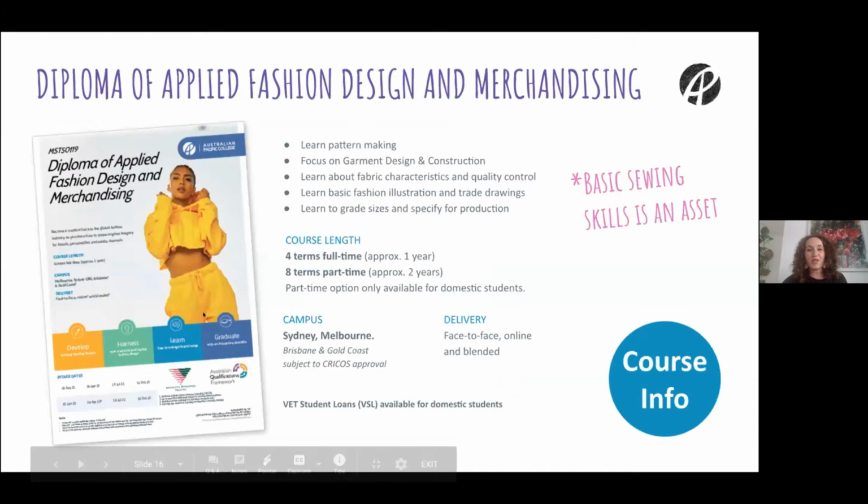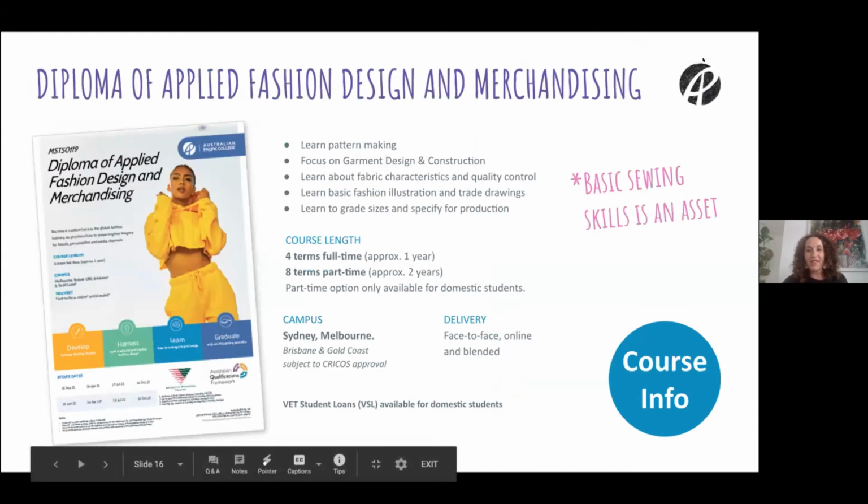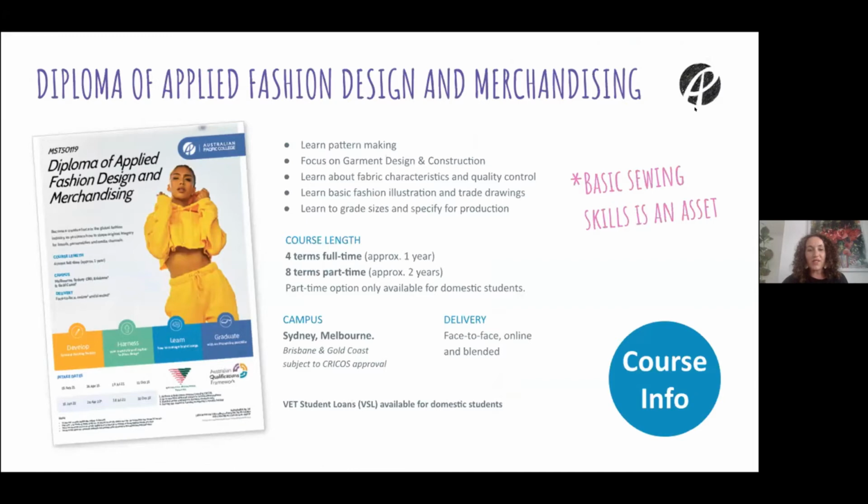Moving into the Diploma of Applied Fashion Design and Merchandising, this course is a really hands-on course. So students coming into this course, if they have basic sewing skills, that's definitely going to be an asset, because we're not teaching sewing, we're teaching fashion design and then some merchandising.